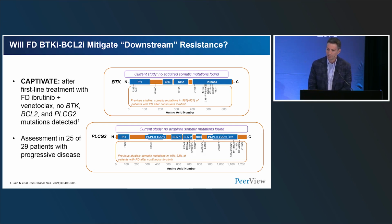We've also recently seen a publication on the CAPTIVATE study of BTK, in this case ibrutinib, plus venetoclax. This is from the fixed duration regimen, and they had 29 patients who had progressed after their I+V treatment had been completed. They were able to assess mutational status in 25 of these patients, and they looked in a detailed way to find any mutations in the BTK gene or PLC gamma 2, another gene commonly mutated with BTK resistance, and they did not find any such mutations. And we've seen data now suggesting that these patients can successfully be retreated with ibrutinib-based therapy, either monotherapy or additional I+V.